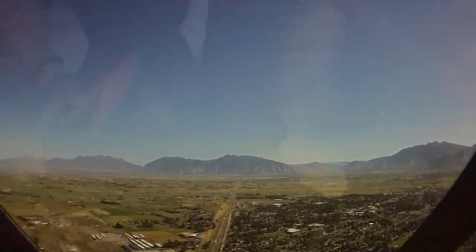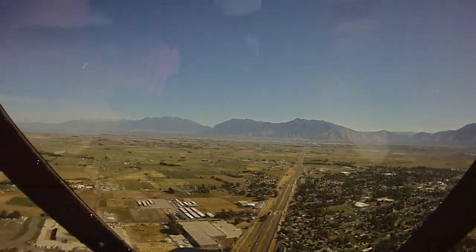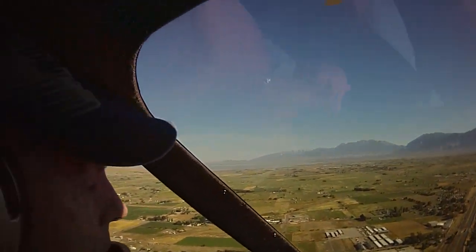Stay over here on this right side, even over the community rather than on the industrial. Yeah, you're high enough, that's okay. You're 1,000 feet up, so a little bit more, 1,100 feet.